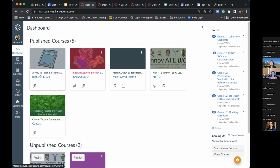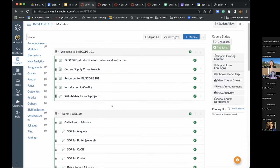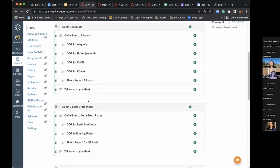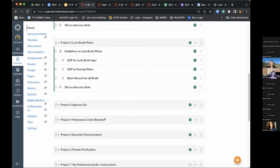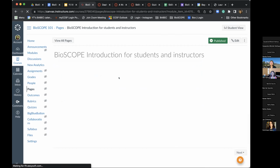So once you get that submission link, you can get into this BioSCOPE 101, what we call a way to teach biomanufacturing. So click on that. And then you can come up with all these different modules. And we think that Emily did a great job in trying to distinguish the different projects that are here, the aliquots, the broth, plates, agarose gels, et cetera, and trying to make this as easy as possible for teachers to implement. What you want to do is probably start here at the welcome. Here is where you can have an introduction to this project.